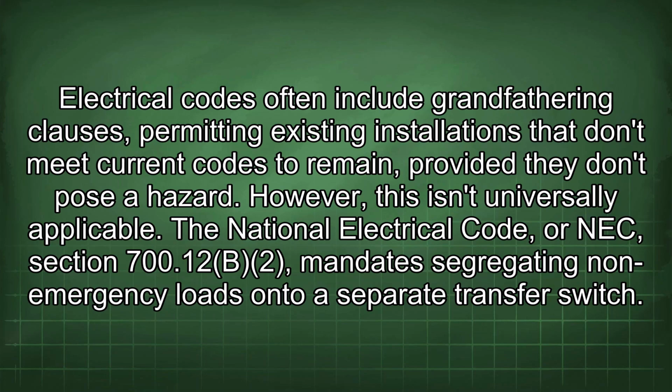Electrical codes often include grandfathering clauses permitting existing installations that don't meet current codes to remain, provided they don't pose a hazard. However, this isn't universally applicable. The National Electrical Code, or NEC, Section 700.12(B)(2), mandates segregating non-emergency loads onto a separate transfer switch.